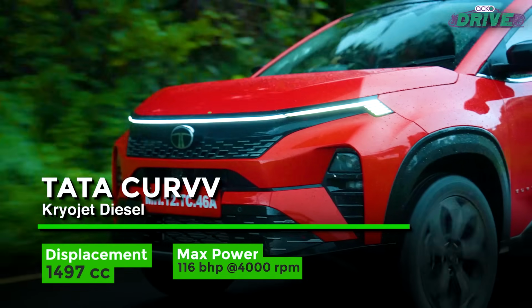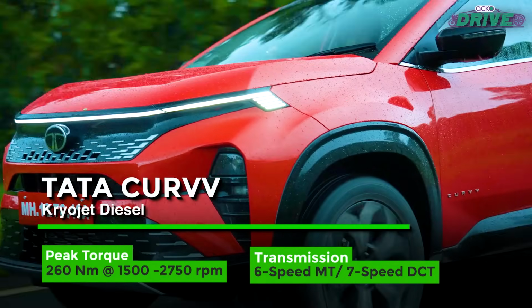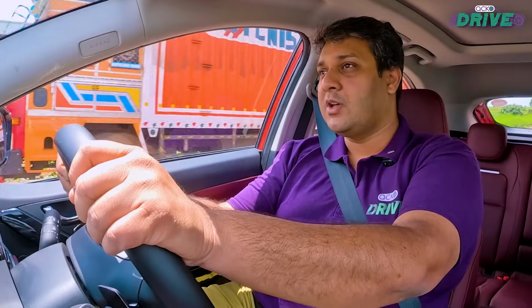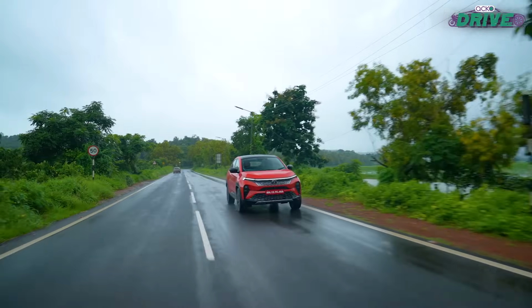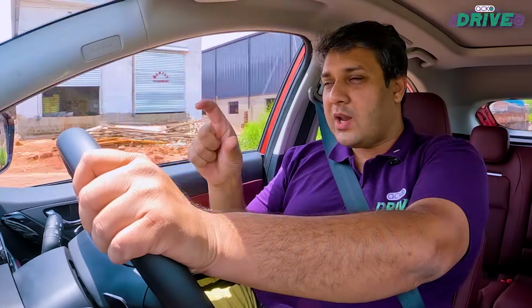Now this is the diesel that we are driving. It's a 1.5 litre Kryojet engine. It's good enough as far as power is concerned. 116 brake horsepower on offer, 250 Newton meters of torque on offer. Now that 250 Newton meters is available from as low as 1500 RPM.